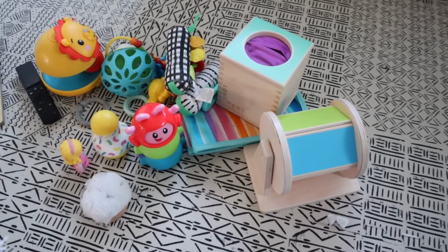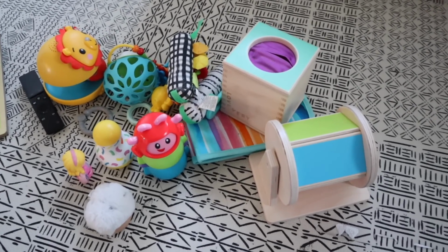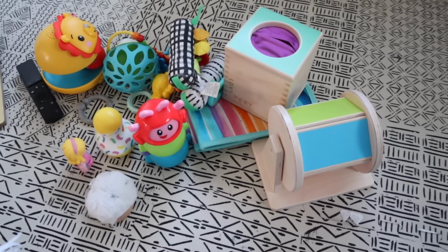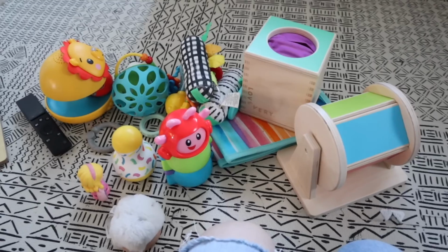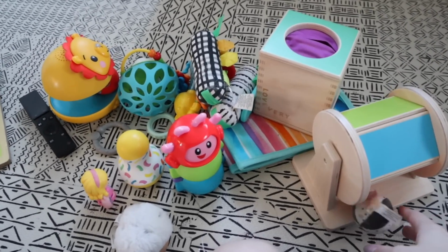So these toys right here are things that Sutton's not really interested in playing with right now. A lot of them are Love Every toys that were from, I forget which box they were from. One of them is from like the first Love Every kit that he received, and then one was from, I think he got one when he was around like 5 or 6 months old. But anyway, these are the things that are leaving our toy system at the moment.